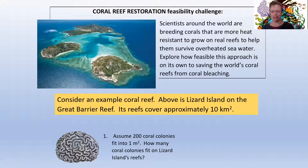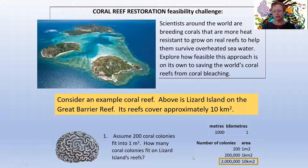So imagine Lizard Island, which is on the Great Barrier Reef. Its reefs cover approximately 10 kilometers squared. So if you assume that 200 coral colonies can fit into 1 meter squared, you can work out how many coral colonies would fit on Lizard Island's reefs. So if you remember that 1,000 meters equals 1 kilometer, you work out that 2 billion colonies would fit into Lizard Island's reefs.